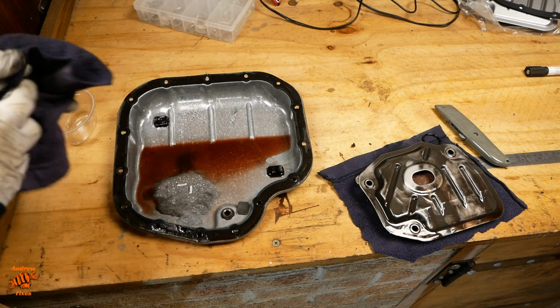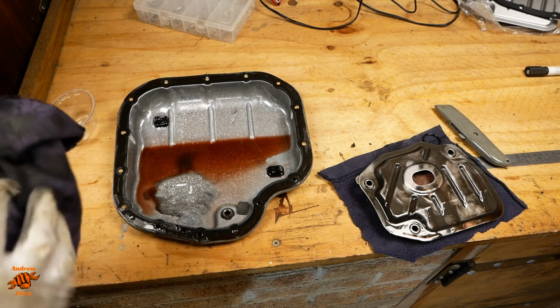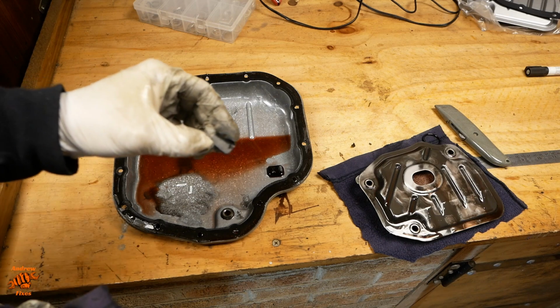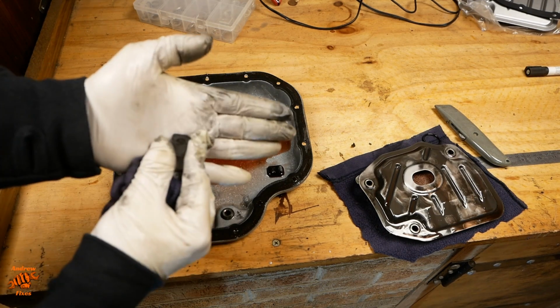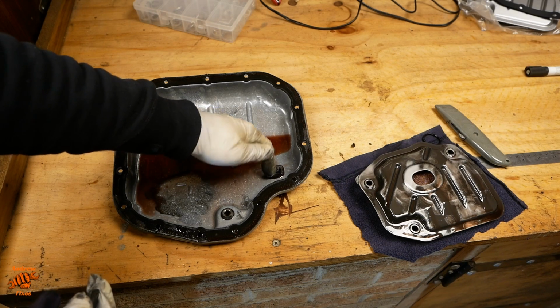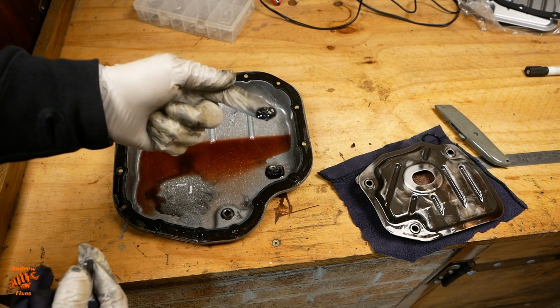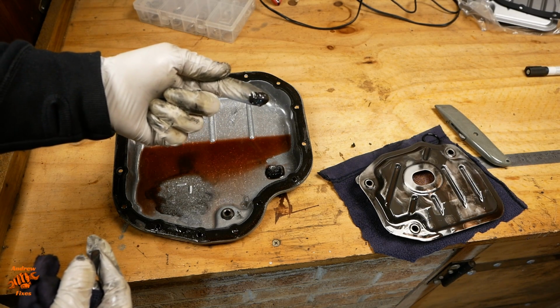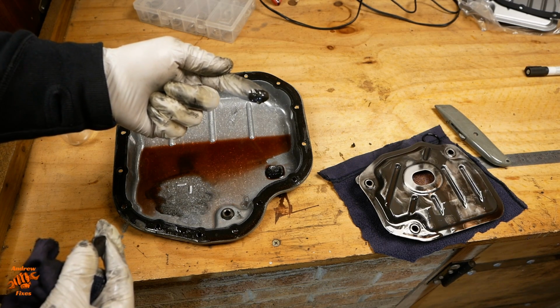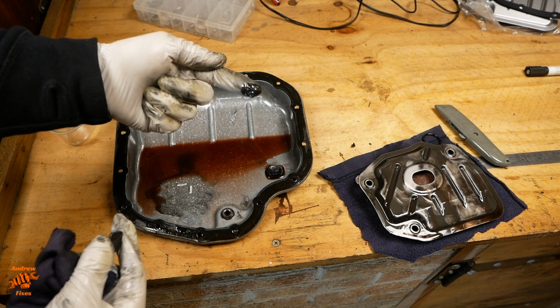I'm going to clean it better than that, by the way, but just to give you an idea. So that's one magnet, fairly clean, and then if I just wipe my finger across that one, you'll see the type of thing we're dealing with. So I'm going to give this a really good clean, take the gasket off, and then I will come back to you when it's all clean.